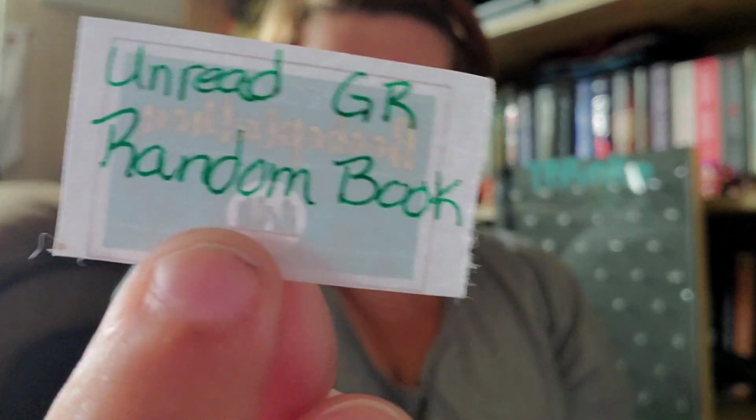And then on the community shelf cards, we have prompts. So I put things like unread Goodreads random book. So on my Goodreads, I have a shelf that says unread books I own. And so I would go to a random number generator and then count down that many books. And if it comes up to being like a second in a series, I would read the first book or the next book in that series that I'm on. Or we have random color generator, random letter generator, things like that.